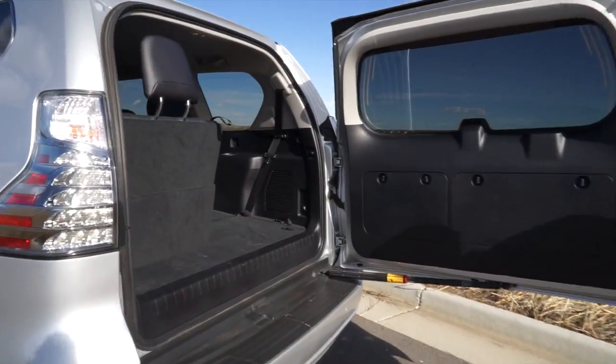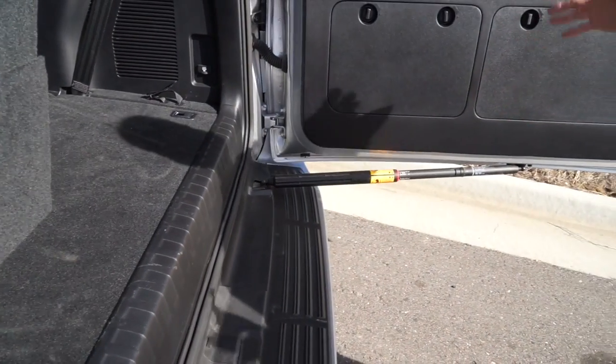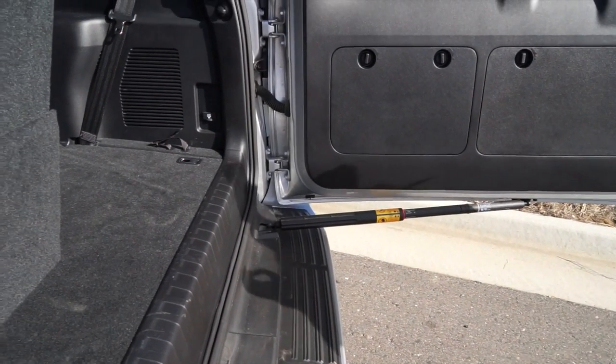This is how Lexus designed this. Part of what I don't like is this support thing that kind of sticks out. To me, it just doesn't have the clean look to it that it ought to have with a regular style of a door. But that's just me talking again.